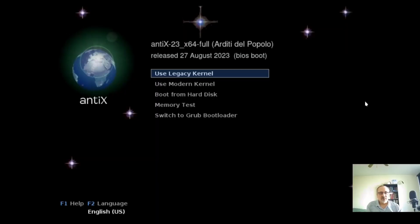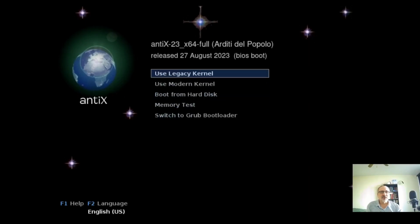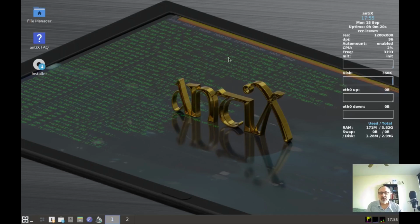So I'm just booting up into the live ISO. You can use your arrow keys to go up and down. I'm just going to boot into legacy kernel. You can choose a modern kernel, but let's just do legacy kernel. And I'm just going to do normal boot. And we're booting into the live ISO. And here we are, we're in the live ISO.